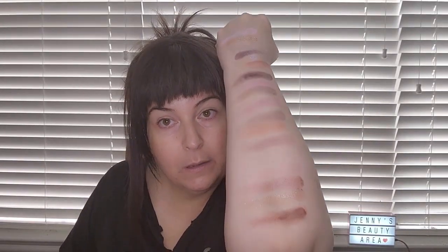I'm going to have to figure out what I want to do now. So there are all the colors in the palette. And yeah, so I will be right back and we will get started on a look.